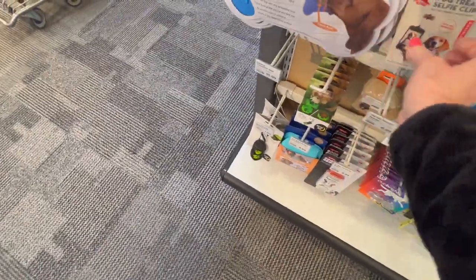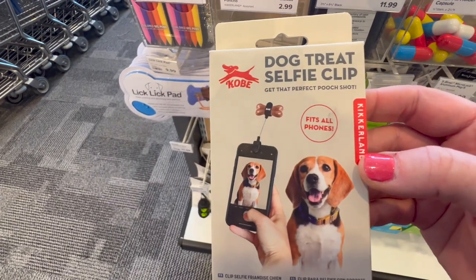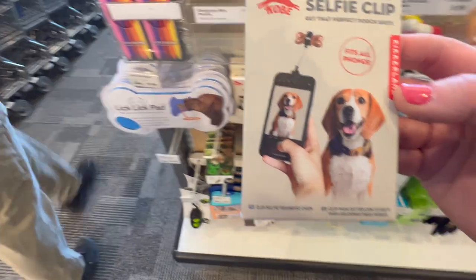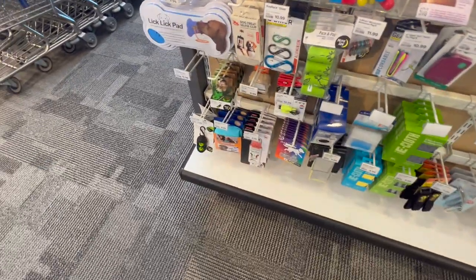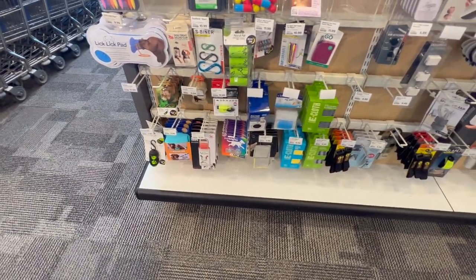I thought this was also cute too. This dog treat selfie clip. So to get a good picture of your dog, you just hang it from the phone, it fits all phones, and you put a treat up on top over your phone. Oh my gosh, y'all, they have the funniest stuff here. All right, I'm at the register. I'm gonna go ahead and check out, and I'll see you all in the car.